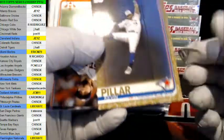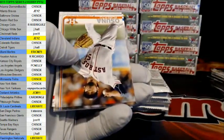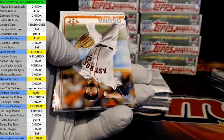And Kevin Pillar for the Blue Jays. That's 1188 of 2019. Here, let me kill some light here. Maybe that'll help.